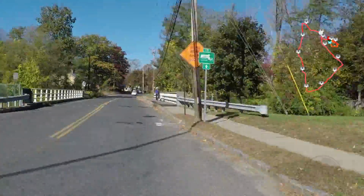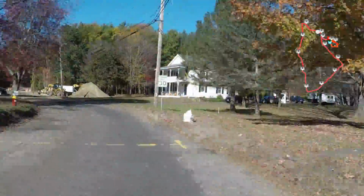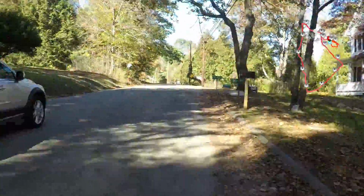Turning onto Mulberry Street here at mile 2. Got our first climb of the day. It's probably the most challenging of the course. So once you get through this, it's not all downhill, but it's a little easier from here.